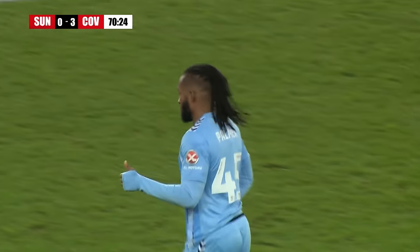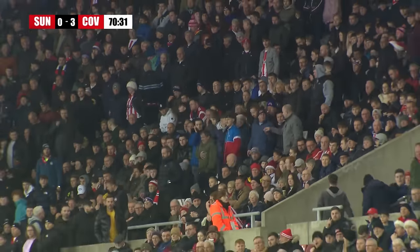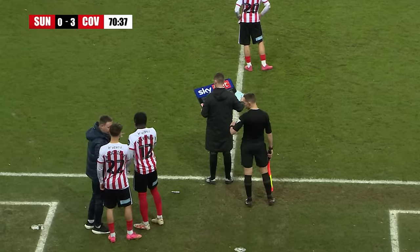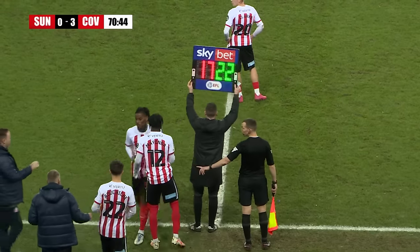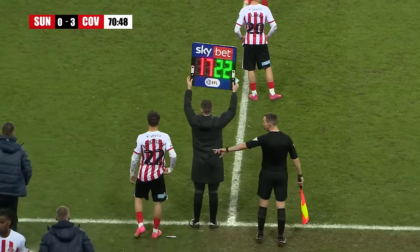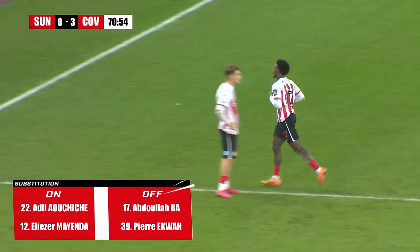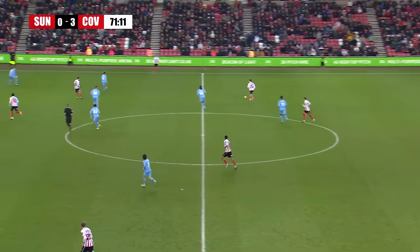Sunderland are preparing to make two substitutions. Well, ironic cheers inside the Stadium of Light. So Aushish comes on for Sunderland, so does Eliezer Mayenda. Yeah, I think he's getting those subs ready to come on, isn't he? At 2-0 as well, you're thinking, can they come on and impact, get us back into it, and all of a sudden another one's in the back of the net.